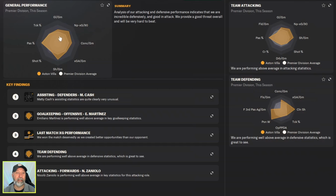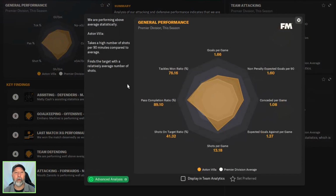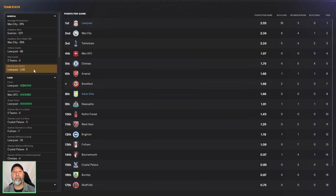It's okay. We've definitely seen better though. Goals per game, 1.66. 1.08, though, conceded per game. Could be why you're in 8th place. And then a 2.55 points per game for Liverpool. Aston Villa with a 1.66. 35 games without a loss, though. Yeah, that's a streak.